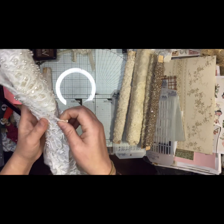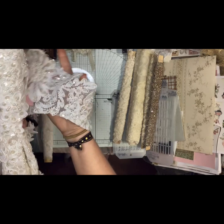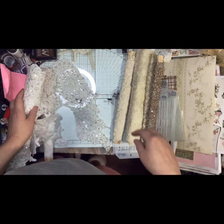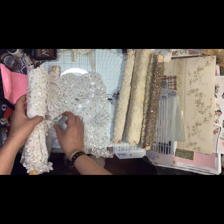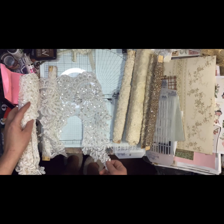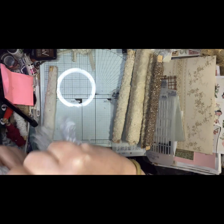Where did I put it? There's the other one. Look how this folds out. Look at that. Can you guys see that? It is just so beautiful. And it is just a repeating pattern of all that. We've got all the pearls, the sequins, the smaller pearls. Stunning, stunning lace.